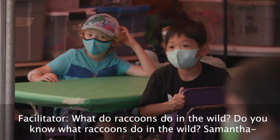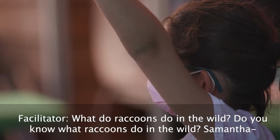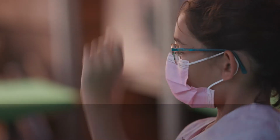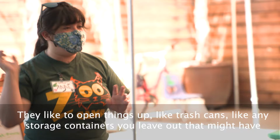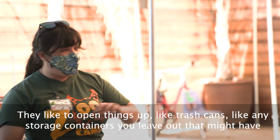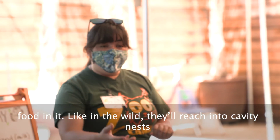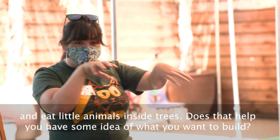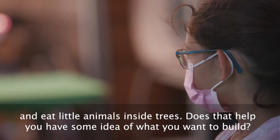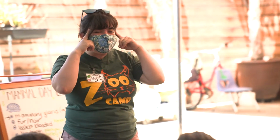What do raccoons do in the wild? Do you know what raccoons do in the wild? Samantha? They tear stuff apart and like to open things up. They like to open things up like trash cans, like any storage containers you leave out that might have food in it. Like in the wild, they'll reach into cavity nests and eat little animals inside trees. Does that help you have some idea of what you want to build? Yeah. Starting to have some ideas?